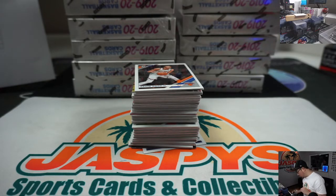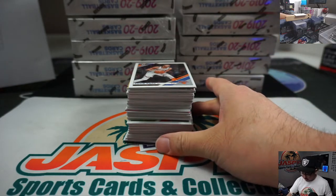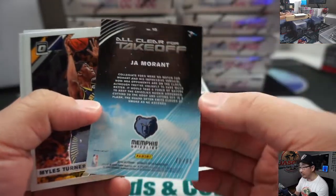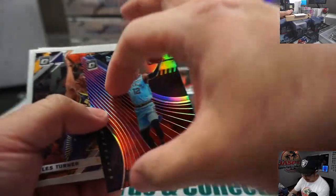All right, box number 1. Good luck, everybody. Here we go. So just in the interest of time, we'll probably speed through some of these unless we get some nice cards like this.